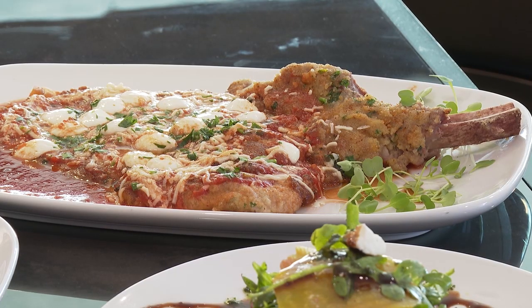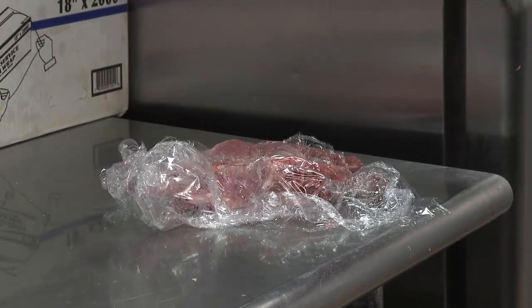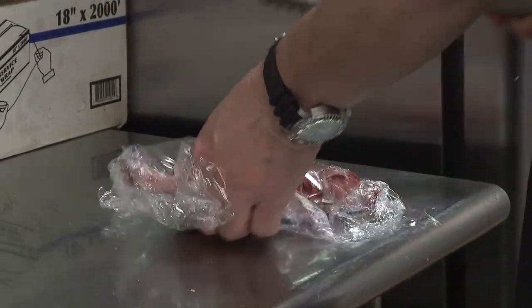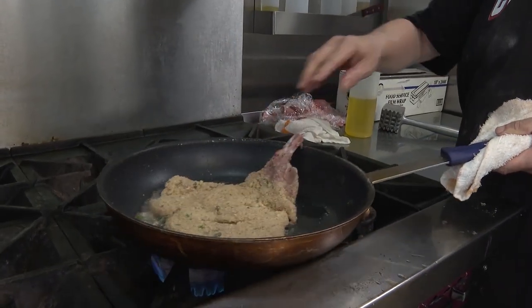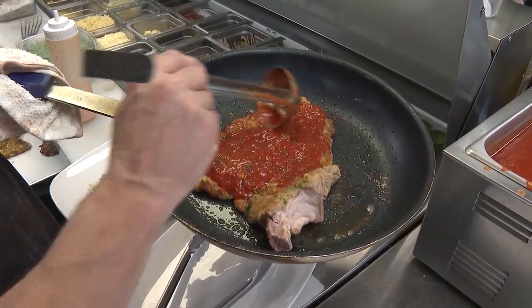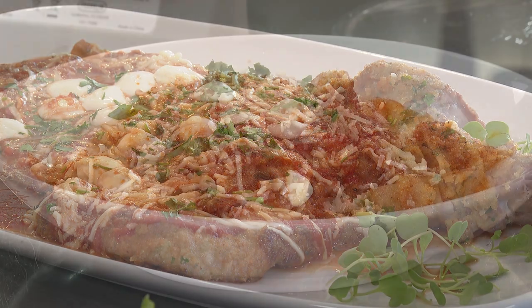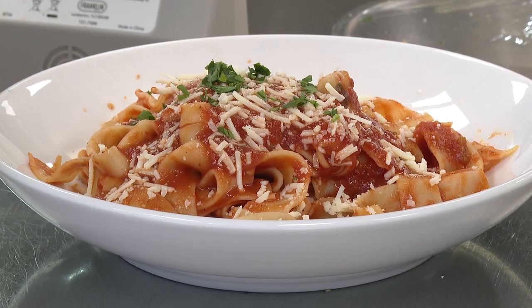This one here, this is a rare item. This is great. This is our pounded out veal chop. The chef does a great job with this. It's a full chop, and he pounds it out. We sell quite a bit of that. And then there's the fresh mozzarella on top with his homemade sauce with some fresh basil and cheese. Yeah, it's fantastic. That's even served with a side of pasta as well. You don't go home hungry eating it. No, you don't.